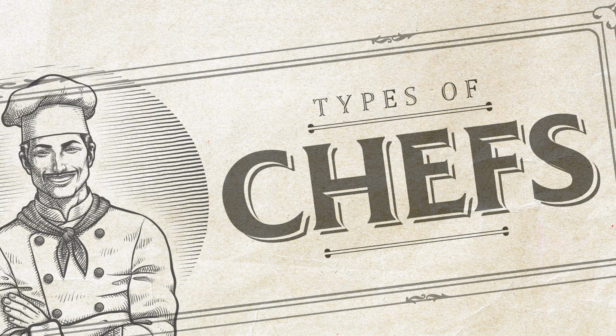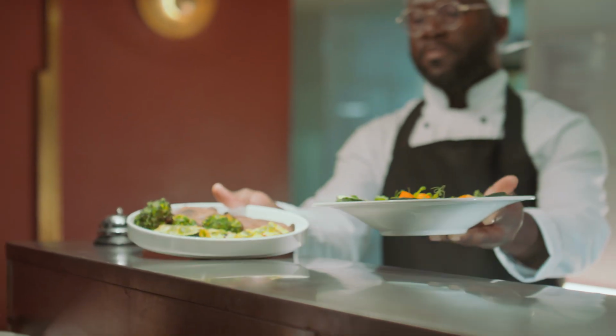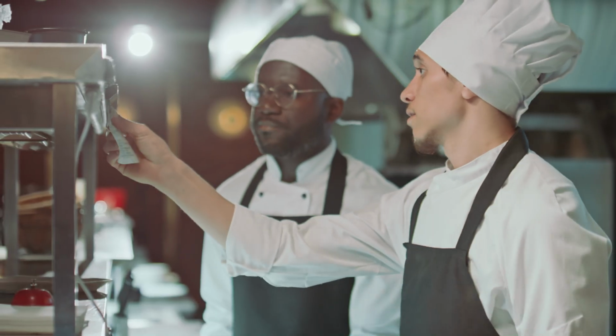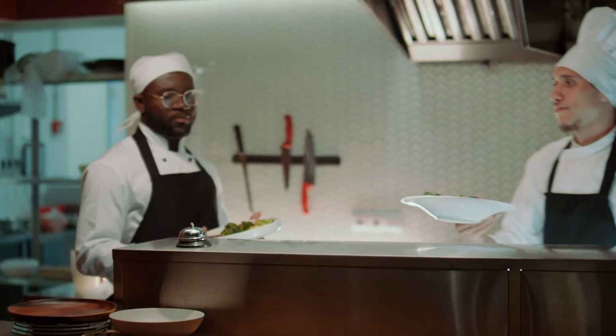Have you ever wondered how a kitchen works? Well, it's organized chaos. We use what's called the Brigade system. Let me explain. Modern day cuisine is all based on the Brigade system. This system made the kitchen super efficient, gave everybody a role, and it made things so much smoother.